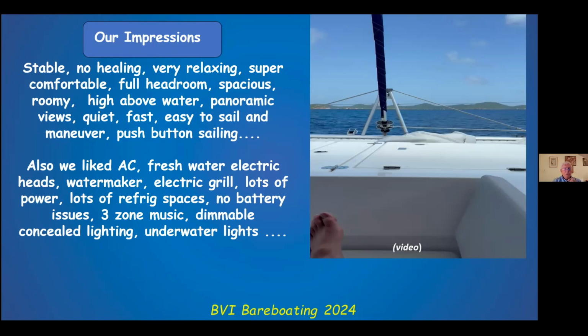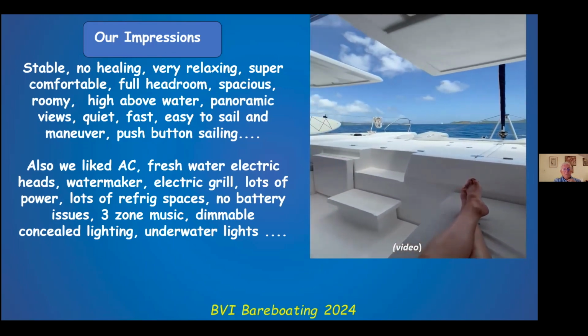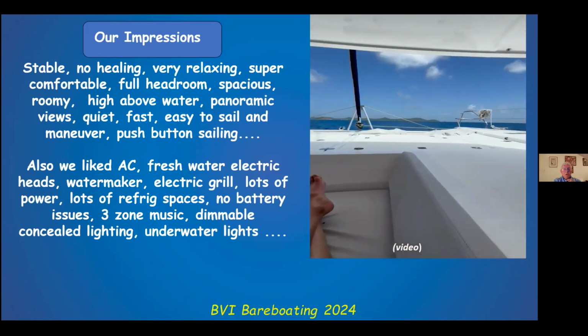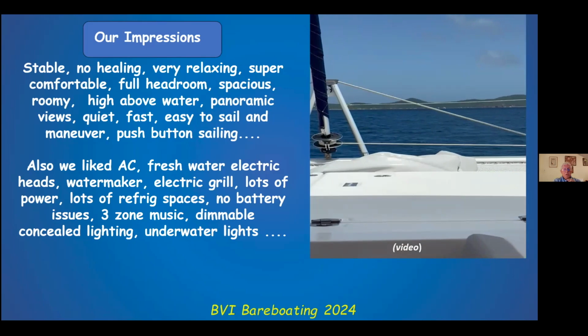We also enjoyed the air conditioning. We had a generator on board, and that ran quite a bit of the time, and so we had air conditioning whenever we wanted. Freshwater electric heads. We had a water maker. The boat doesn't have a lot of capacity in terms of water, but it has a water maker, and we made water. We never had to stop at a dock and pick up any water.